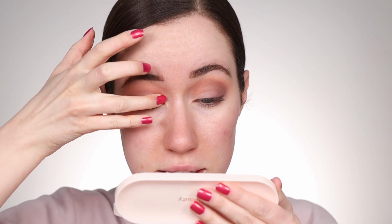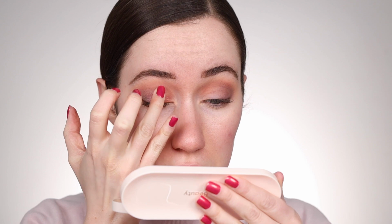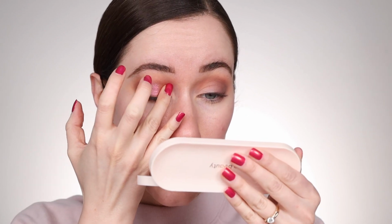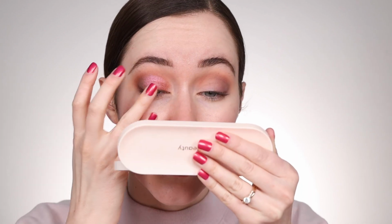So I'm going to go ahead and press this onto the eyelids, just using my finger. Oh wow, okay, so this is almost like a glittery formula. I was expecting like a pretty thick metallic, but it's actually very, very fine flecks of glitter. So I'm just kind of layering it up. It's a very unique color and formula.